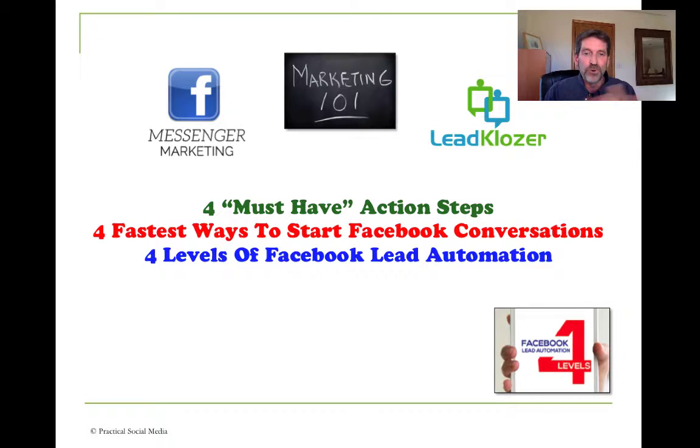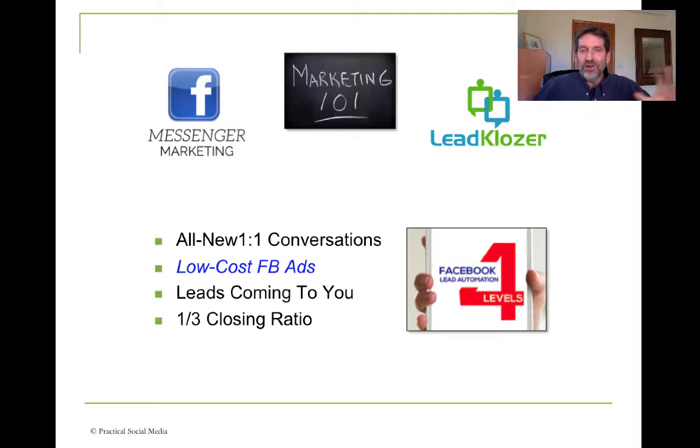But this plan has four must-have action steps: those marketing 101 fundamentals, four fastest ways to start Facebook conversations, and four levels of Facebook lead automation for you and your business. So what it all comes down to is the plan brings new one-on-one conversations to you with low-cost Facebook ads. And we're going to show you how you can close one out of three of these leads.